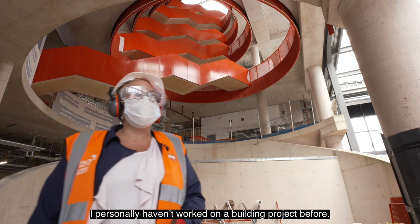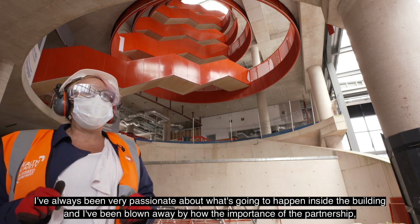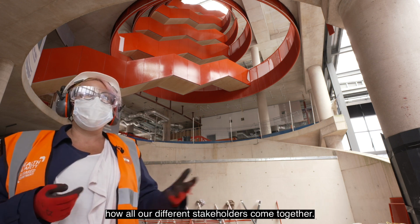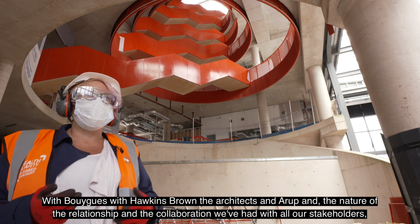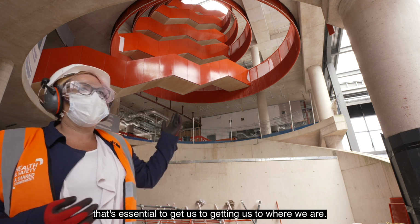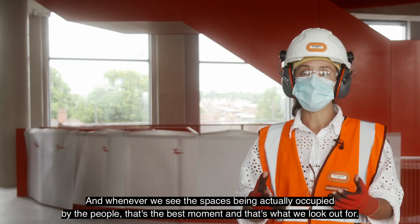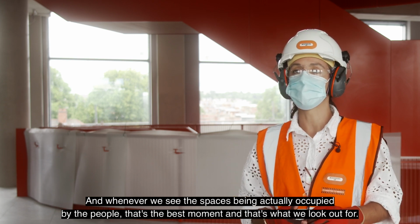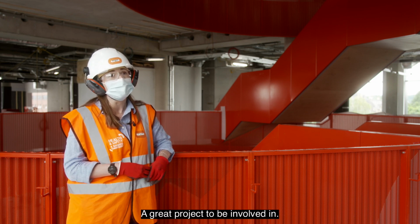I personally haven't worked on a building project before. I've always been very passionate about what's going to happen inside the building, and I've been blown away by the importance of the partnership, how all our different stakeholders have come together with Bouygues, with Hawkins Brown, the architects, and Arup. The nature of the relationship and collaboration we've had with all of our stakeholders has been absolutely essential to getting us to where we are. At the end of the day, it's all about the users, and whenever we see the spaces actually occupied by people, that's the best moment, and that's what we look out for. It's been so exciting seeing it come together, and a great project to be involved in.